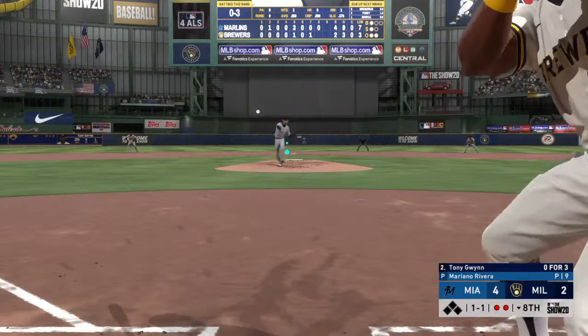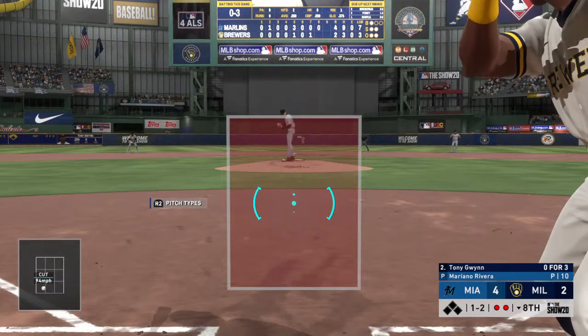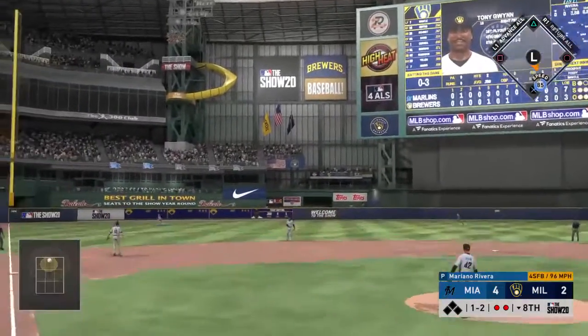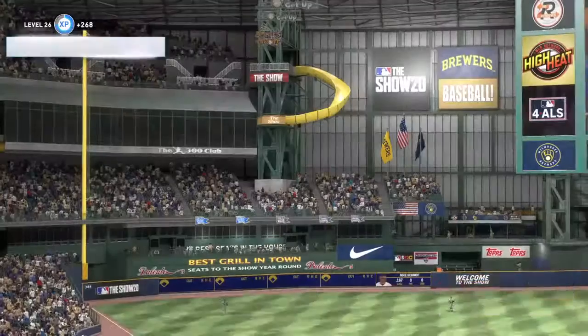2 outs, nobody on, but a base runner here feels like it would really change the complexion of the inning. Big spot right here. Middle of the order guy is coming up. Let's see if he can extend the inning. That's lifted the other way out to left. And 8 innings have come and gone now.